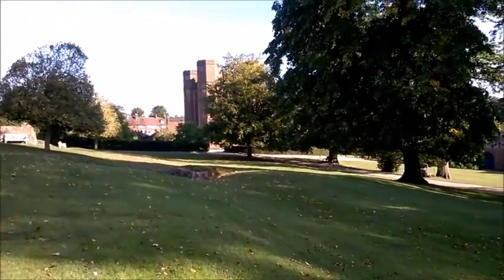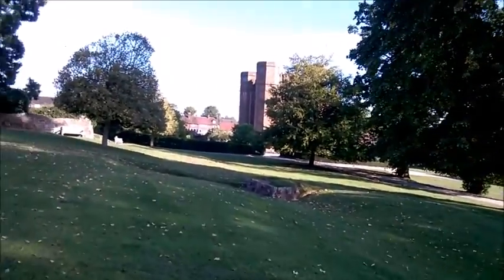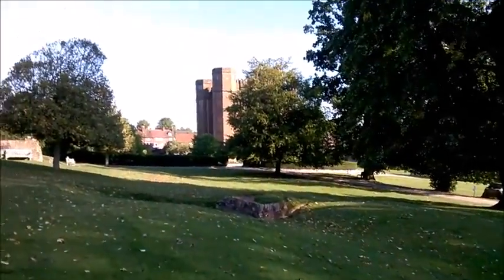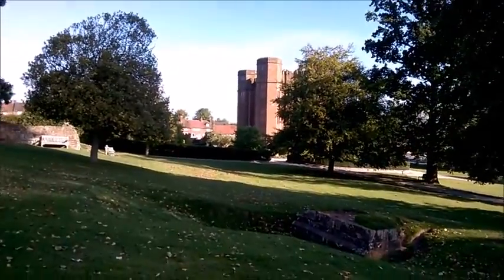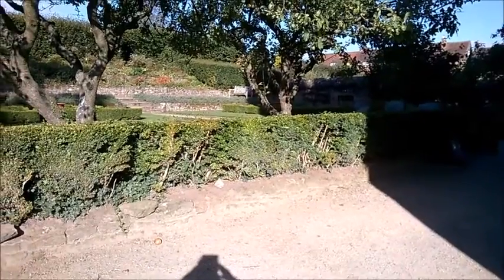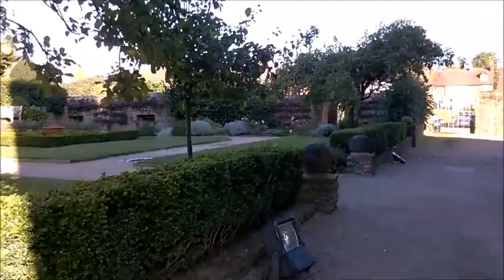Over here is the gatehouse, which is the only remaining part of the castle that's still intact, I suppose unless you count the barn. And outside the front it has the most gorgeous garden. I love this garden, and I'm still trying to work out how to come up with a piece to encompass it.